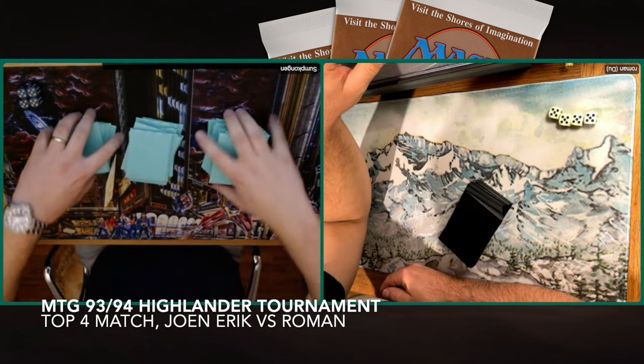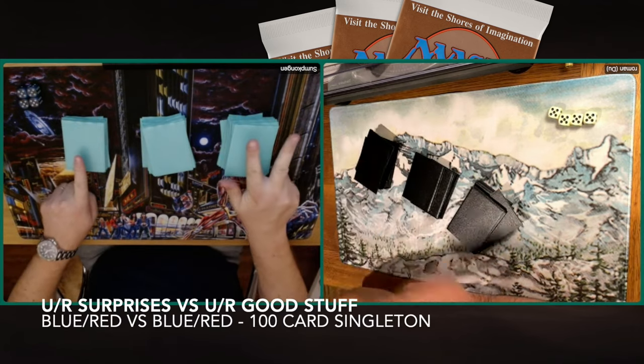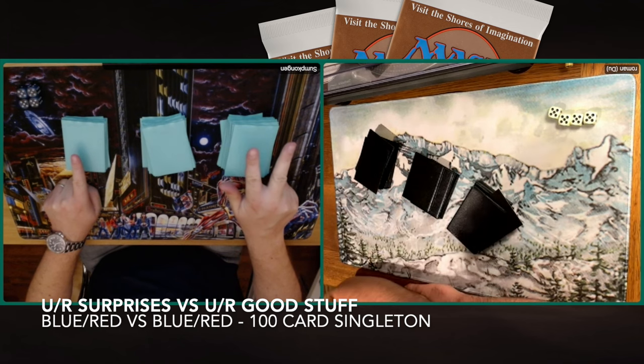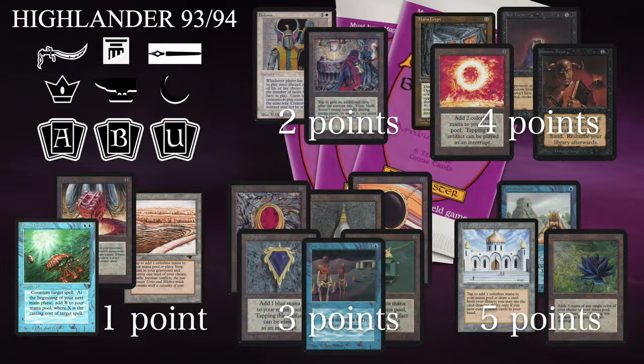Now, obviously, there are a lot of similarities here between the decks, but also some differences. More about that later in the video in the deck section. I would first like to point out that we are playing this format according to some specific rules. Here you can see a slide about those rules.